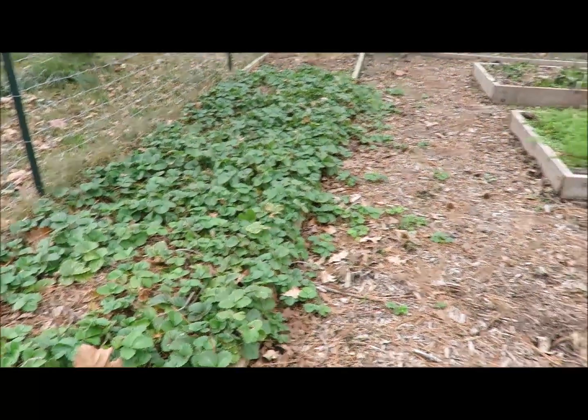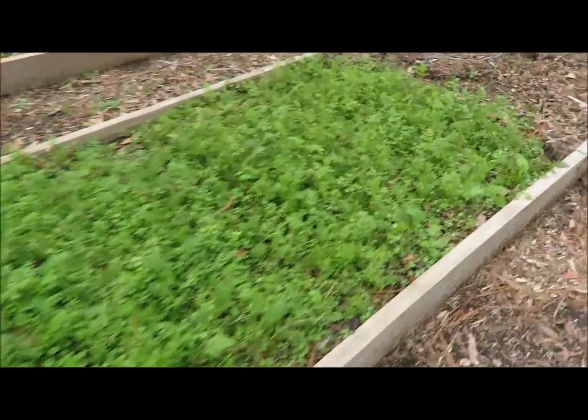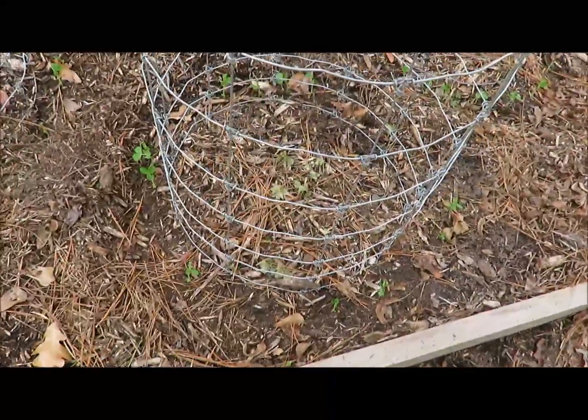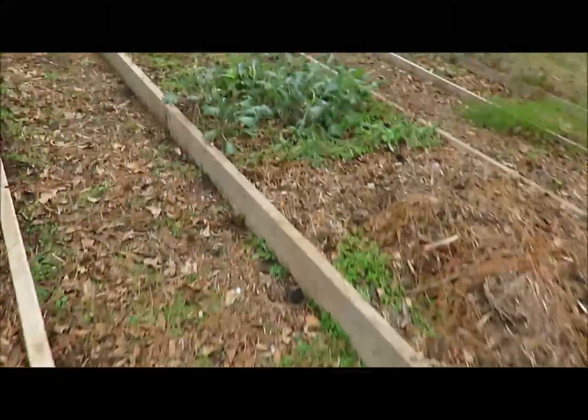And the strawberries look just fine. Over here, the onion beds look just fine. Carrots look great. Great, great, great. Hey, our peas. Look at our peas. Our peas look great. All right, we'll do the scary stuff in a second.